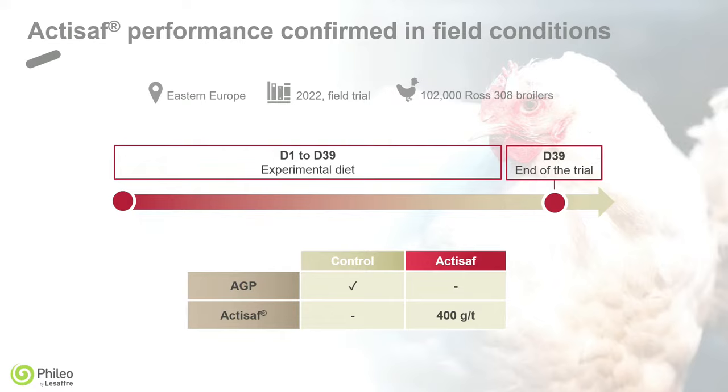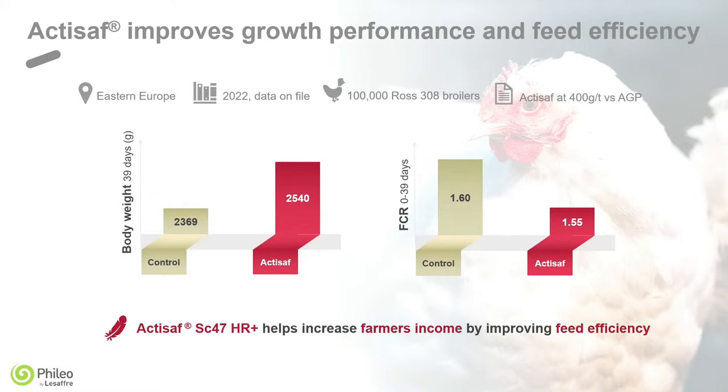Then we are also doing some field trials to show the efficacy in real conditions. In Eastern Europe, we did a trial in a farm where we have two houses, each house with 50,000 broilers. And they used Actisaf at 400 grams per ton. What they saw was an improvement of the body weight, almost 170 grams more, and a reduction of the feed conversion by 5 points.